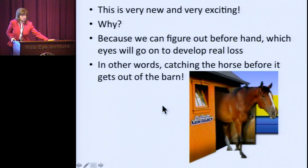So for me, this is very new and exciting technology. Why? Because we can figure out beforehand which eyes will develop real loss, or in other words, catching the horse before it gets out of the barn.